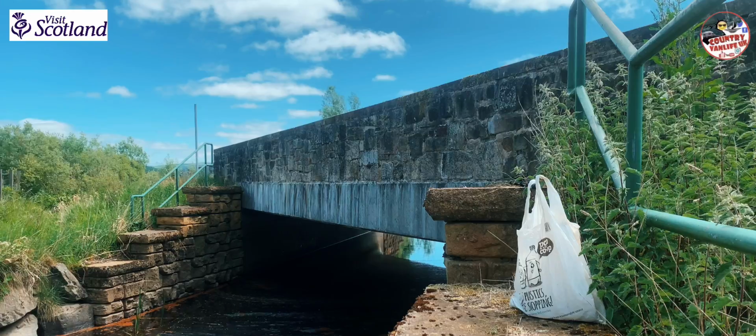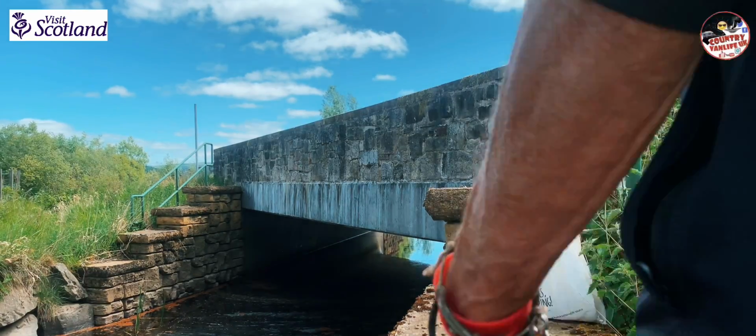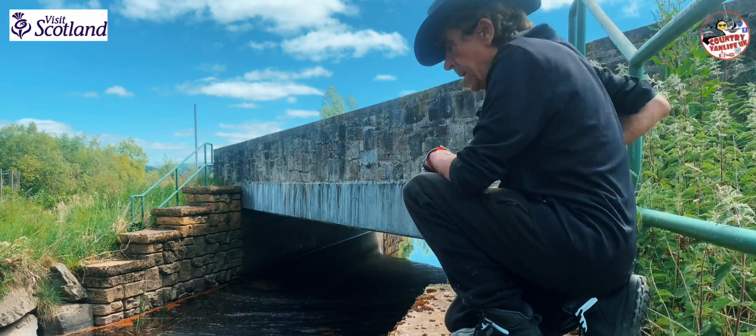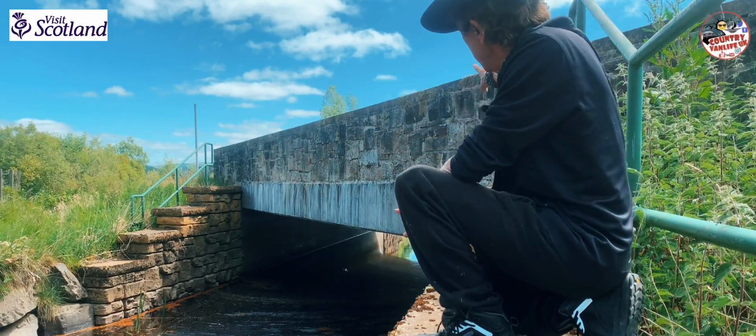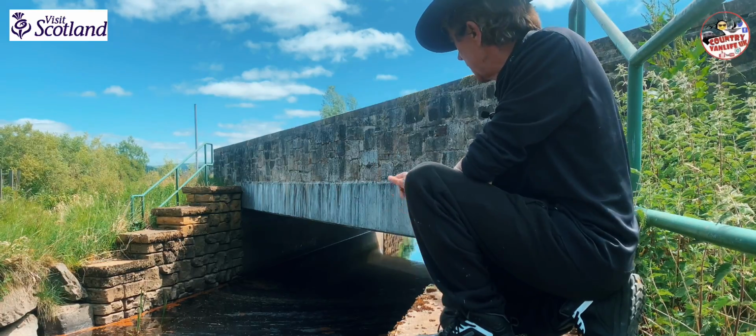Right, here we go, guys. I'm a bit precariously parked on this wall. I don't want my camera to drop into the wee burn. I hope you can see me there. Right, so it's an ideal location. Main road, even though it's quite quiet. There are some bits of junk down there.